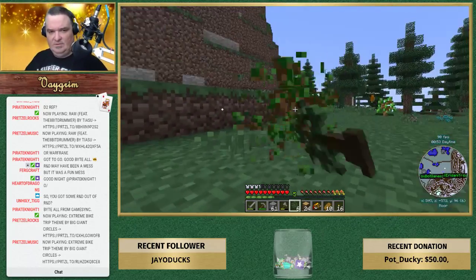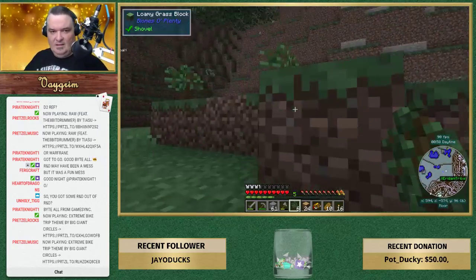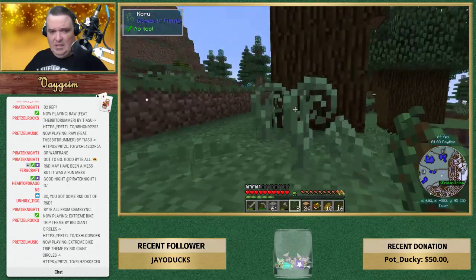What are you doing? Just planting random trees? Ow. I kept getting them, so I started planting them. And I was being attacked. I'm actually going to plant these away from the bees.